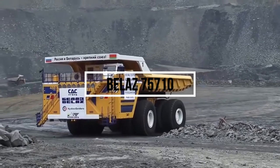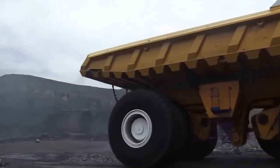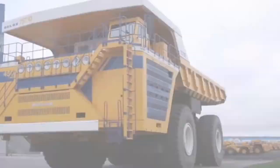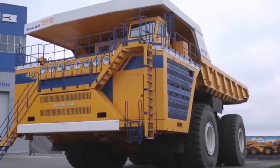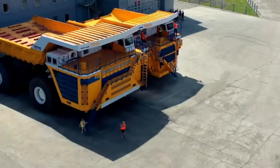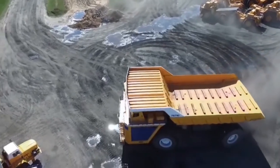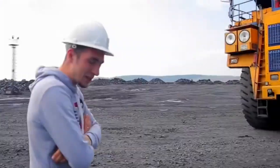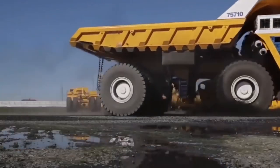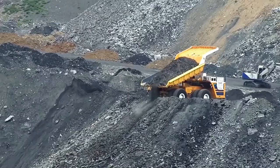BelAZ 75710. Monster truck, the largest in the world. It is capable of carrying 450 tons of cargo at a time. The length of this giant reaches 20 meters, the height is 8.16 meters and the width is 9.87 meters. Two all-wheel drive diesel engines provide special equipment with power up to 8,500 horsepower. The truck moves on 8 wheels, which guarantee excellent cross-country ability in difficult areas. Each tubeless pneumatic tire can carry a weight of 102 tons.